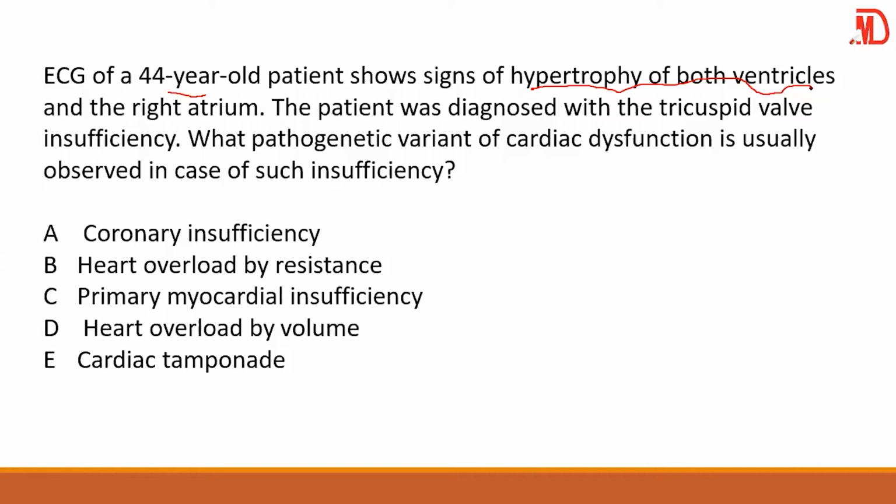Okay, good. They are saying that it's occurring at both the ventricles and the right atrium. What does the right atrium do again? The right atrium receives blood from the superior and the inferior vena cava. Now look at this. The patient was diagnosed with tricuspid valve insufficiency. The tricuspid valve is the valve between the right atrium and the right ventricle. That is where the tricuspid valve is located.